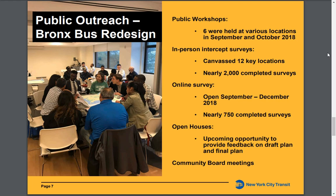Okay, public outreach, Bronx bus redesign. For those of you who have not noticed, earlier this year I did a coverage of the Bronx Bus Network redesign plan. That was back in the springtime, back in May or so.